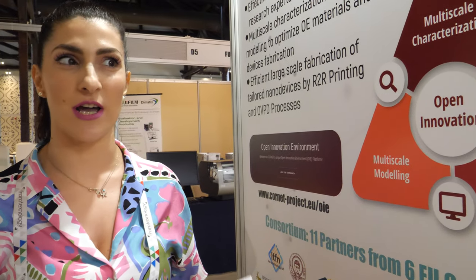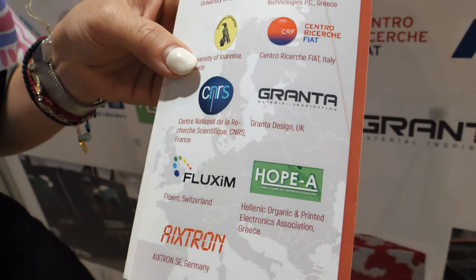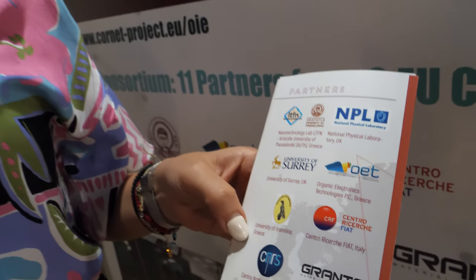in the frame of Horizon 2020. So we are 11 participants from several countries. There's France, Switzerland. Yes, Germany as well, Italy, UK. And Greece. UK as well.